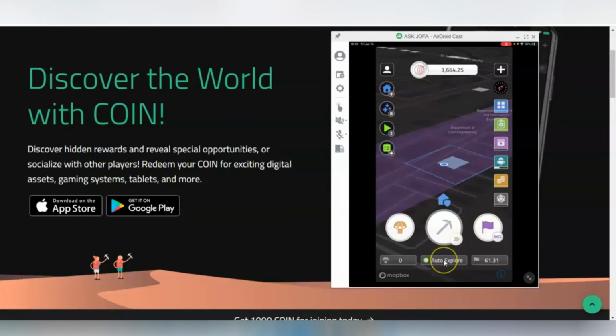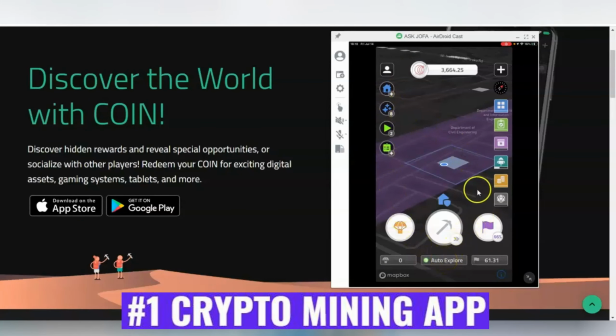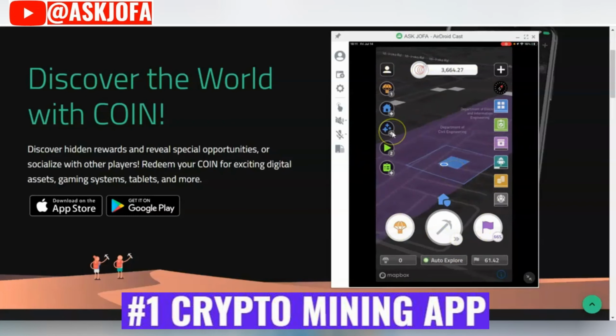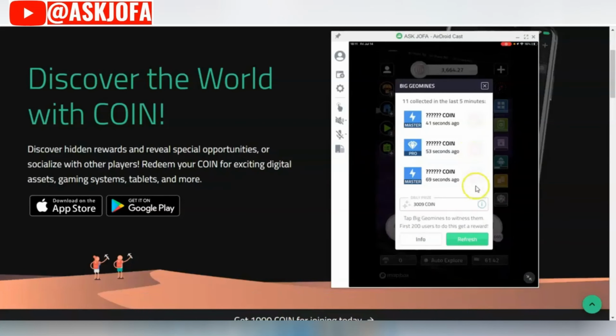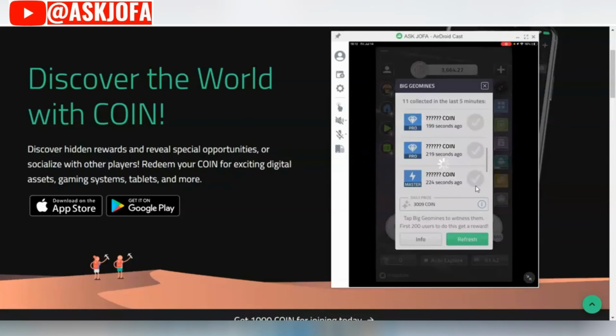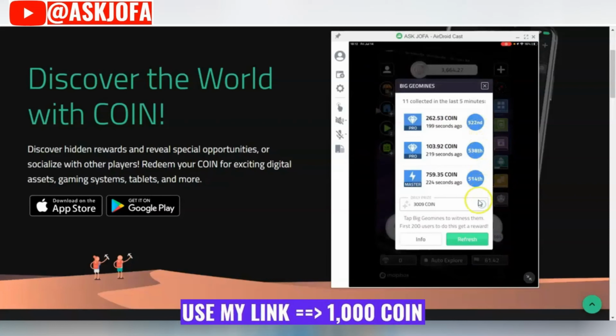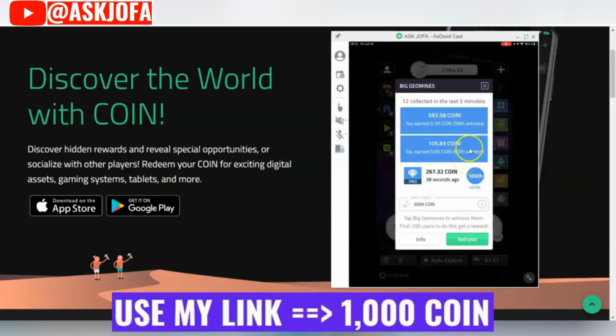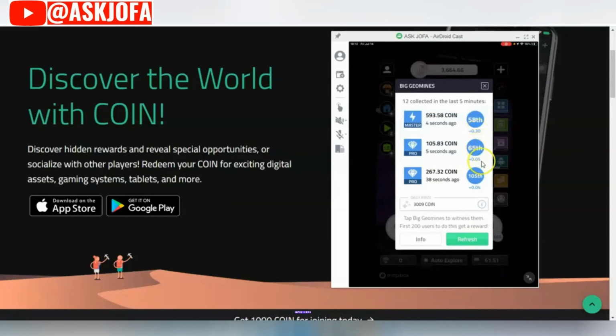Let me show you how to use this app step by step. Most of these menus that you are seeing now may not be there as soon as you download the app, but they will start appearing with time. This is a big geomine that you need to confirm as fast as possible. As you are clicking, a lot of people are also doing the task worldwide. If you are one of the first 200 people to confirm any of these big geomine, you earn point. That 58 and 65 position will earn you some point.